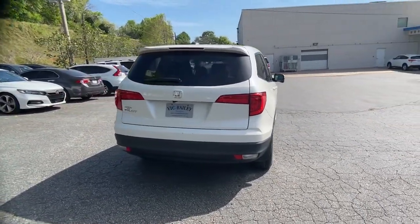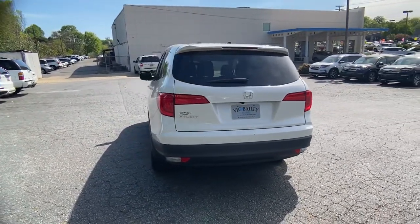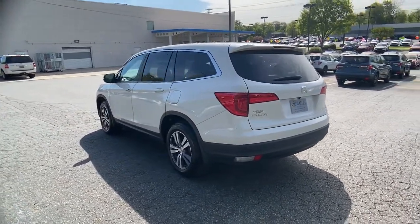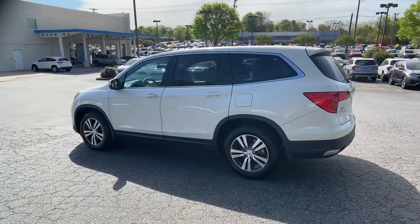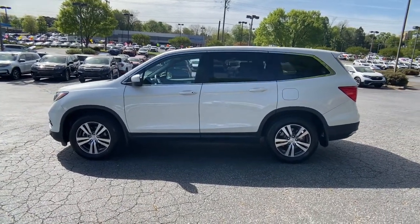From all-weather and towing capability to comfortable cruising, it's the ultimate family vehicle. These are just some of the great options this vehicle comes with: electronic stability control, trip computer, power windows, bucket seats, four-wheel disc brakes, power steering.